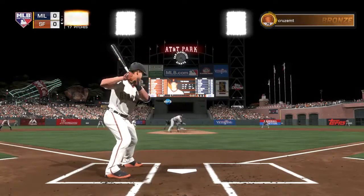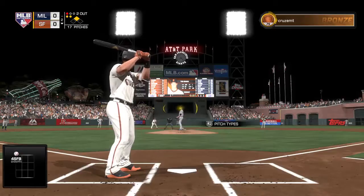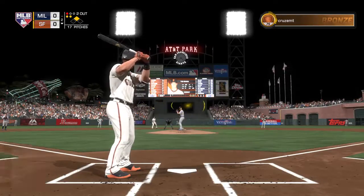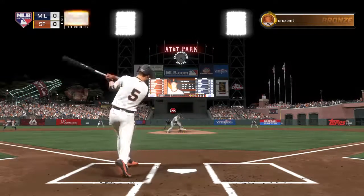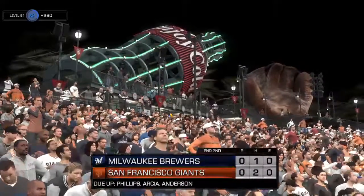Here comes the 0-2 pitch. Just a bit high that time as he misses for a ball. Set to deal on a ball and two strikes. A swing and a miss at a sinker. The strikeout retires the side.